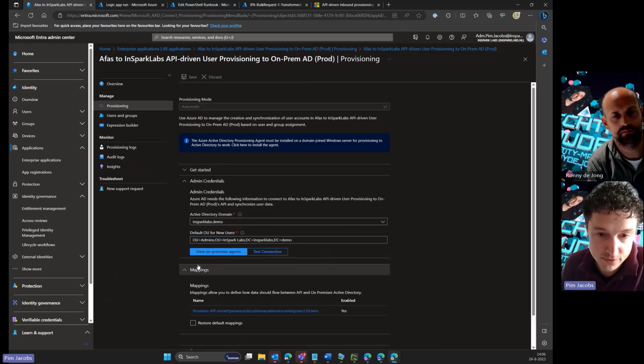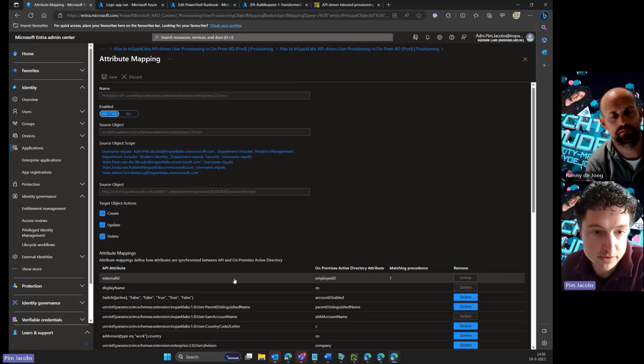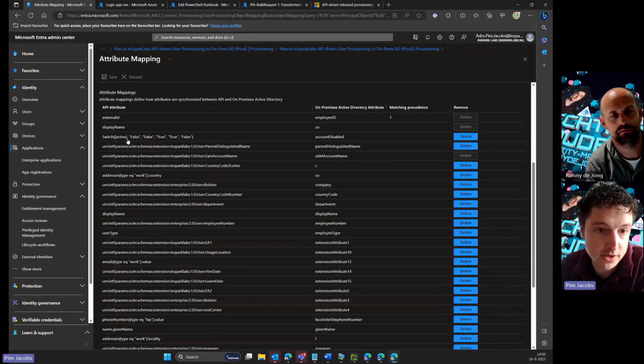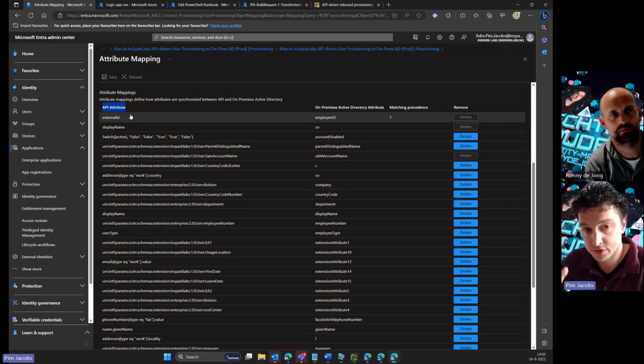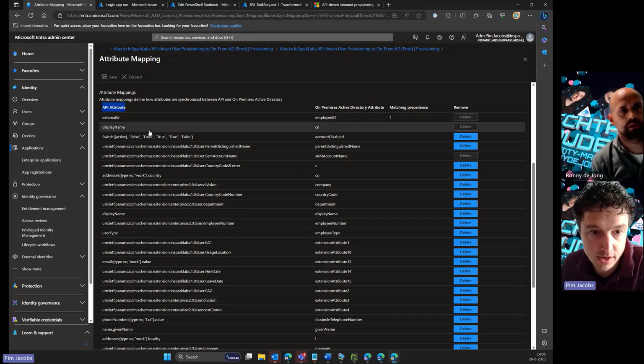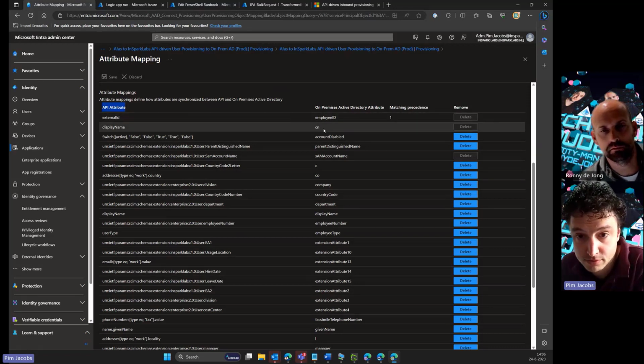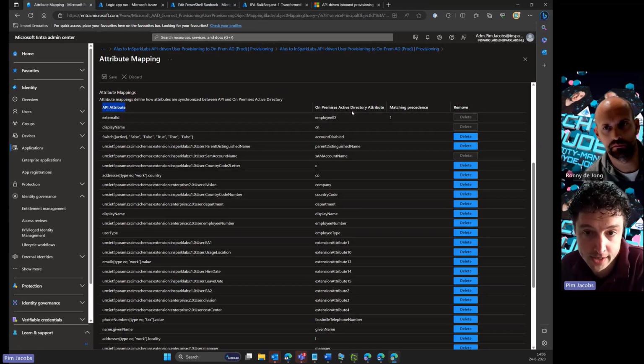And then within the mappings file, once you have done this, you can here see the source, the API attributes, those are the ones which are linked to the data which you just saw as a JSON file, and are then linked to an on-premise Active Directory attribute. Like, for example, your display name goes into your CN, common name value, in on-premise AD.